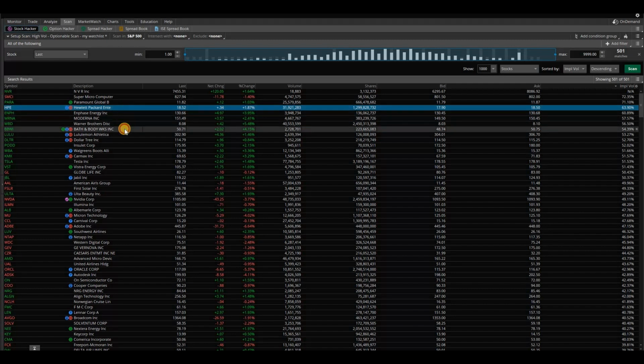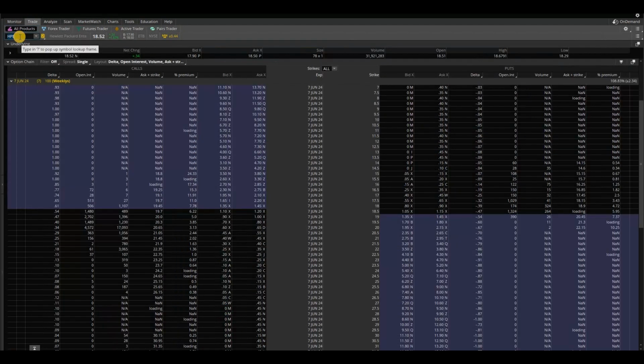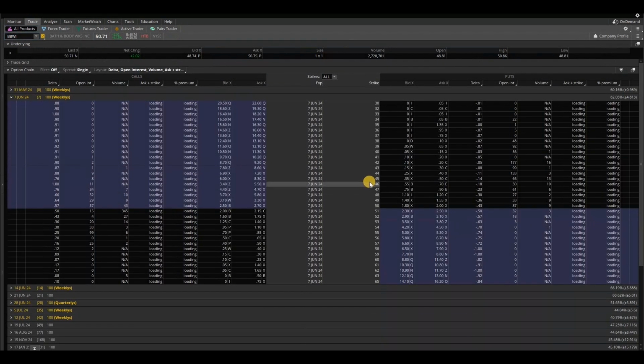Let's go ahead and look at Bath & Body Works, Inc. Looks like it also has earnings coming up on June 4th, currently trading at about $50.71 with an implied volatility of about 54%. Jumping back to the trade tab, let's go ahead and look at the premiums for this stock. Looks like you could sell the $45 cash secured put and make somewhere between $35 and $50 in premium, so most likely around $40 to $42 for selling this cash secured put.